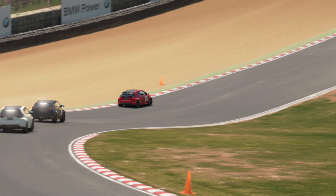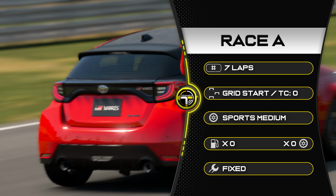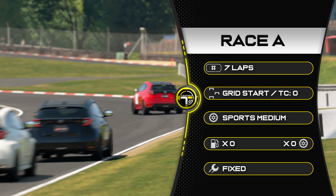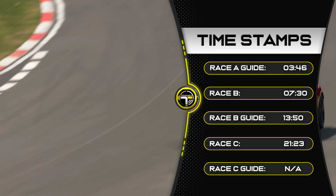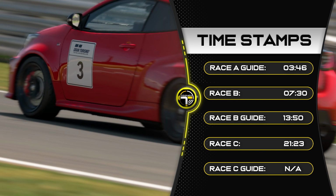Let's have a look at the race details then. We're racing 7 laps here at Brands Hatch Indy. It's a grid start. You don't need traction control, even though there's a little bit of wheel spin, and sports medium tires. Basically, the wheel spin will help you. Also in the background should be the timestamps. Hopefully the correct ones this week, not the wrong ones like last week. Apologies for that. Adobe didn't want to load the proper ones in for reasons unknown to me, but there we go. Let's jump to the race then.